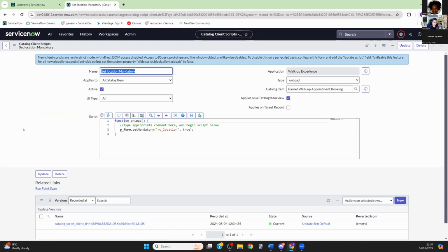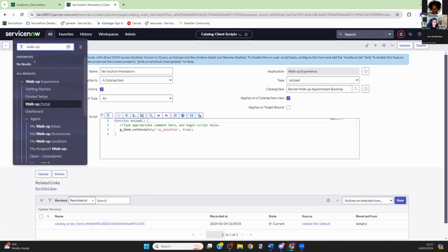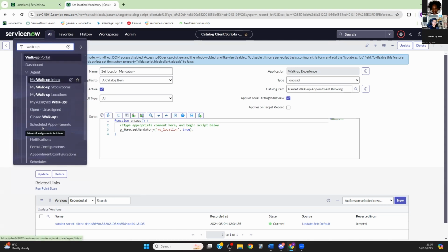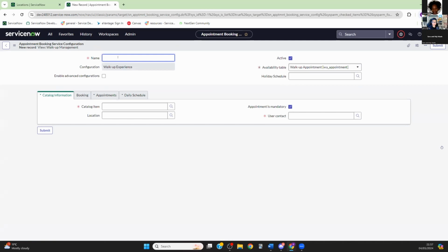So we've done the schedule, done the appointment booking. No, we're going to the appointment booking. We were doing that when we needed to do the record producer. So I'm going to go back to the appointment booking. So I'm going back to the filter, to walk-up experience, and I will go to the appointment configurations. So go back to new. Call that tech bar.